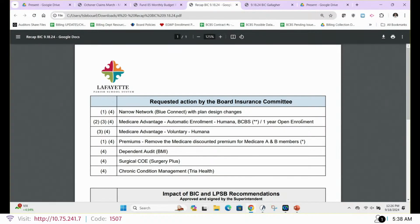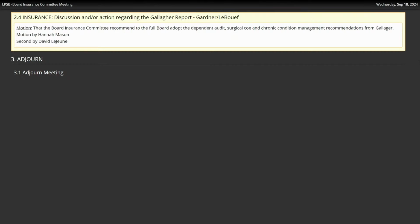Low-hanging fruit. Committee members? All right, hearing none, please call for the vote. Mr. Hidalgo, yes. Mr. Lejeune, yes. Ms. Mason, yes. Three for, none against. Motion carries.